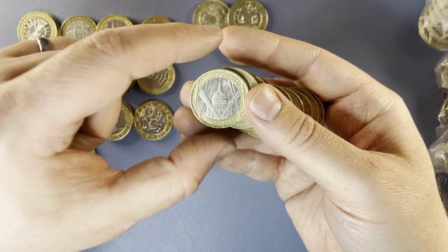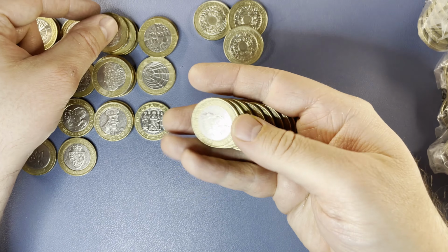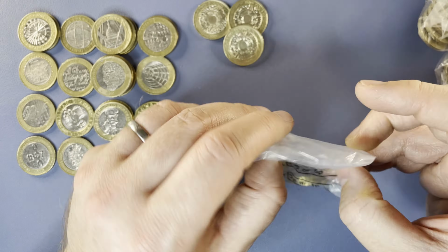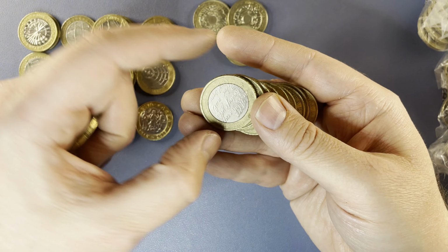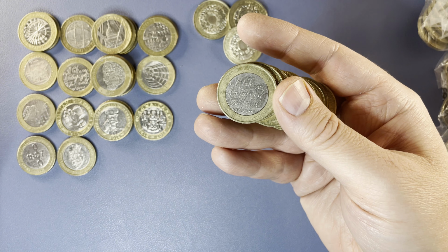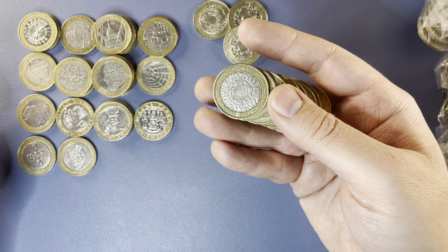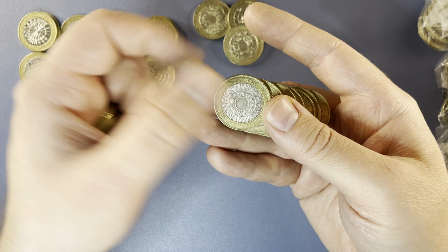Another VE Day. Very cool. Here we have another Robert Burns, number 2 for the day. Been finding quite a few Robert Burns recently. I think we had one hunt with 3, and then the previous hunt I think we had 2. This one we've had 2.